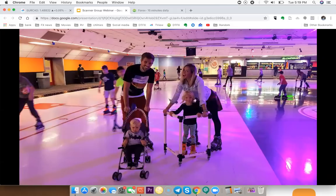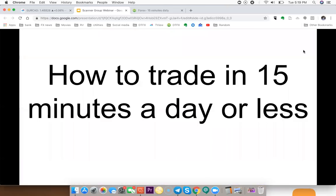But we want to be able to have more time for this, right? But we still want to be able to participate in the markets. Participating in the markets is absolutely the goal. And so I thought to myself, how can we really just focus on trading in 15 minutes a day or less, 10 minutes a day or less, 20 minutes a day or less? How much time do you have? How much can we fit in here?